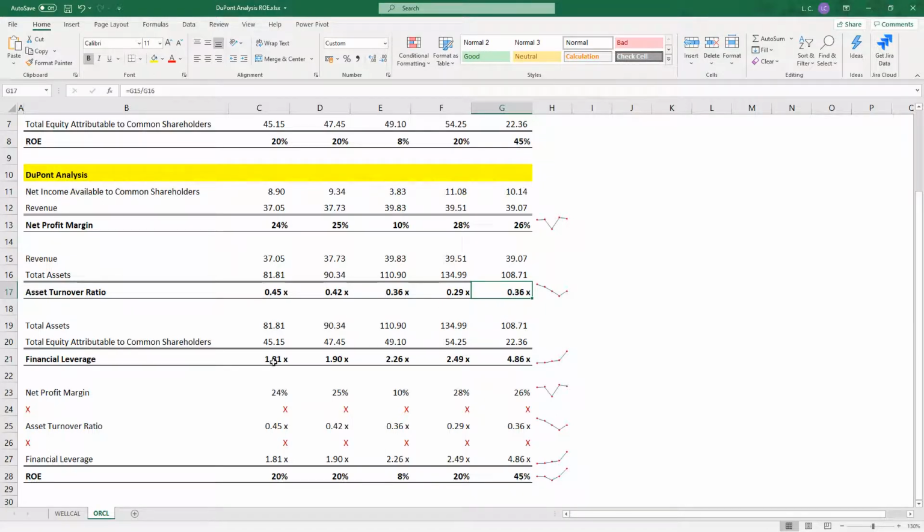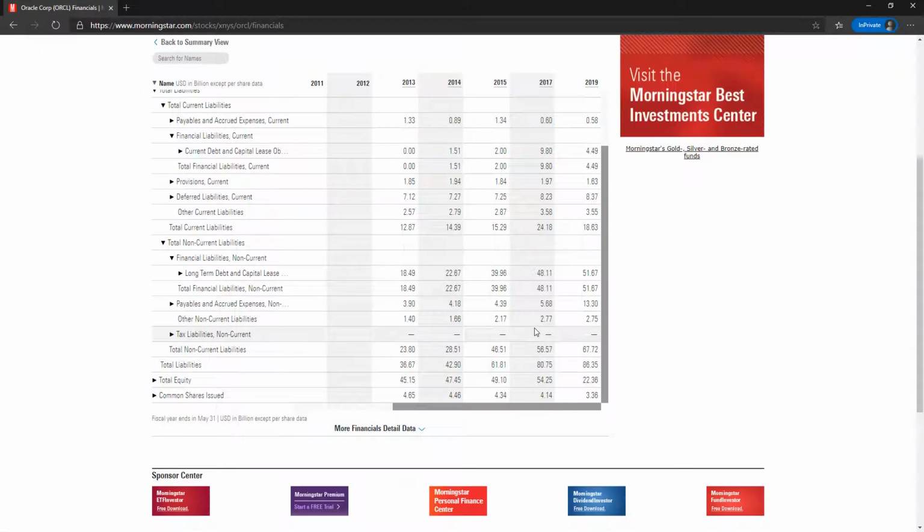The final component, as you can see, Oracle's financial leverage is double. Therefore, financial leverage is the main contributor here. To confirm, we should check the balance sheet of Oracle. Oracle has been raising long-term debt year over year, as you can see on the screen.